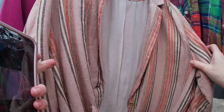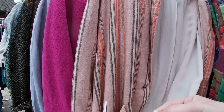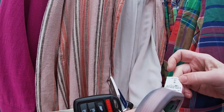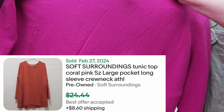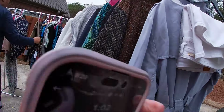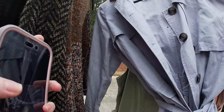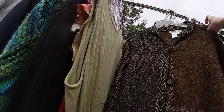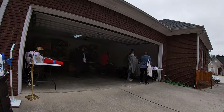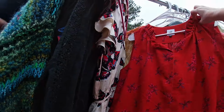That's cute. It's linen. That's a large. 2X. This you would like. Cute. Well, I don't really know how much it is. Let me ask you. This one I know you would like. They're the nicest ones. I don't know how much these are.